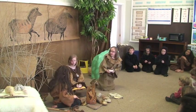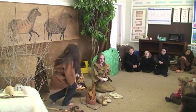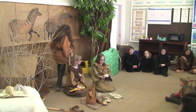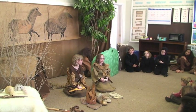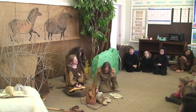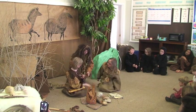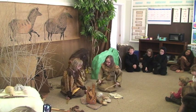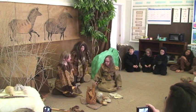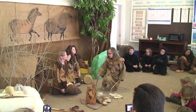I'll go collect the instruments so we can play music to celebrate my successful hunt. This pot was hard to make, but firing it in the kiln makes it last. I like using clay, limestone, or sandstone to make my pots. Now, let's all celebrate for the successful hunt.